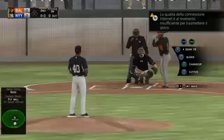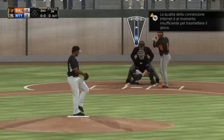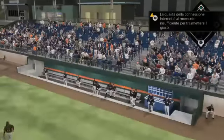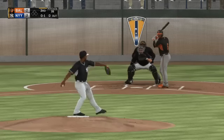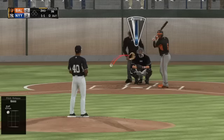Jonathan Schoop leads it off here. Bottom third of the order set to go here in the third. Well, he's faced the minimum so far, and obviously it's still early, but they need to get something going because you can't let this guy settle in out there. 0-1 count. Here's the pitch. And he lays off for ball one.